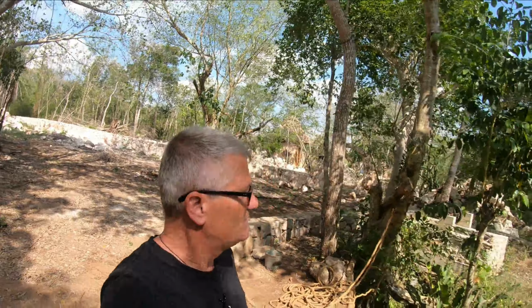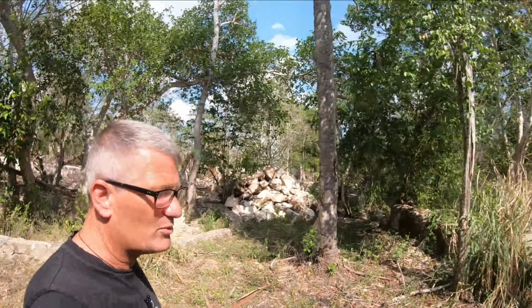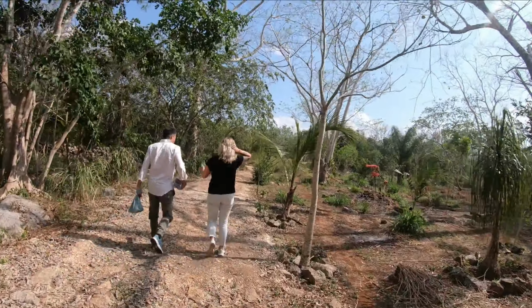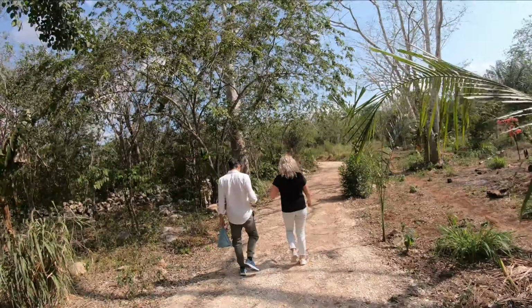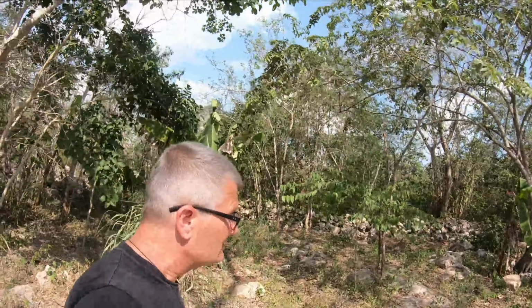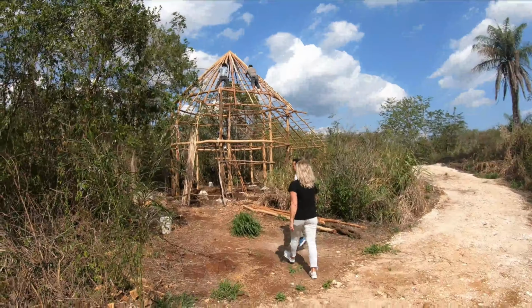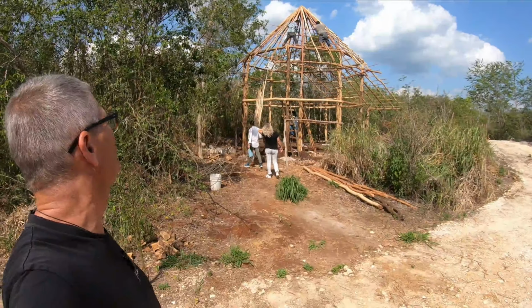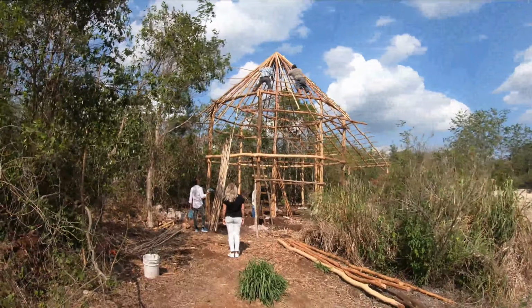And we are going to see the beginning of Willy's house. He has started building his house just beside Gabriel's house. So now we are on the way to his spot. The workers have been working for a couple of weeks now, so we are quite excited. This is the beginning of the house, and up there is the pastor.